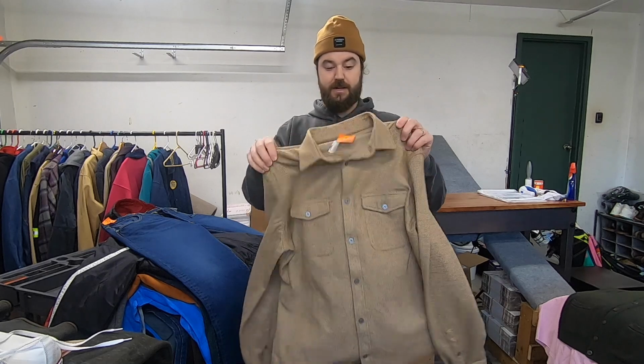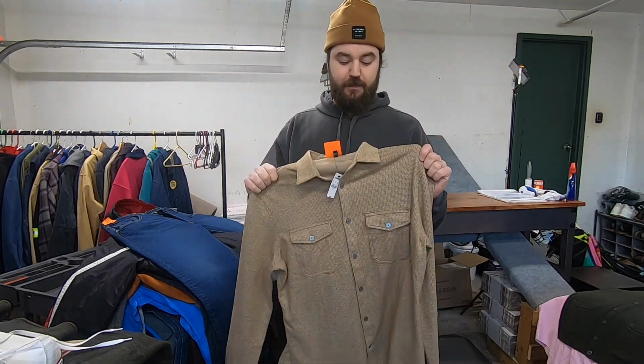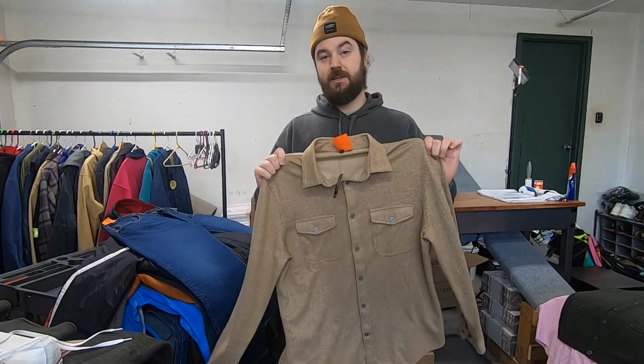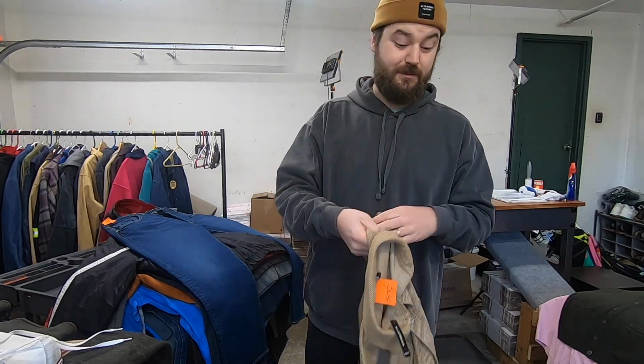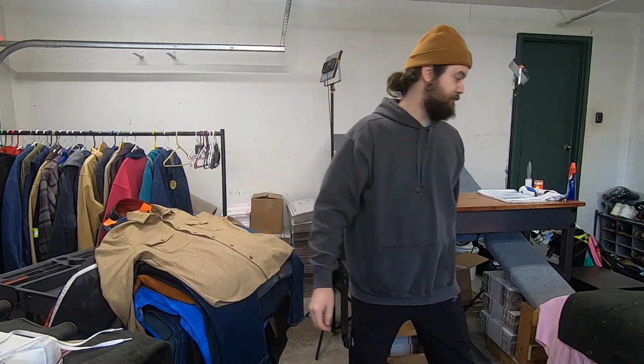Here I have an Express kind of fleecy, flannel-y type shirt. Really like the pattern and the color on this. I did pay, let's see, 12 bucks for this, but it's new with tags. And the retail price on this is $80. So I think I'll get a quick 25, 30 bucks for that one.